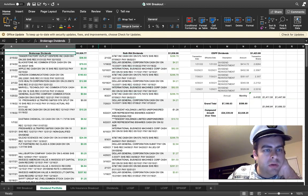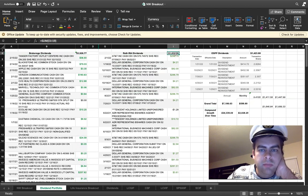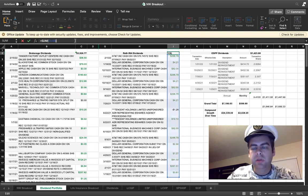Okay, so we reviewed the ESPP and the Roth. Now let's go over the brokerage account. And I have 2022 on here, but you'll notice the calculation I did only sum 2021. And this is pretty good, like I say, but this has taken several years to build.